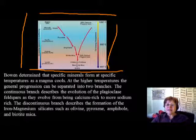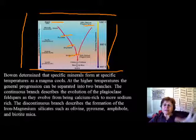He realized that the minerals crystallize along two branches, especially at the higher temperatures. This branch here is what he calls the discontinuous branch. In this case, the mineral crystallizing stops and a new mineral starts crystallizing, so this is kind of broken up. That's why he called it discontinuous. On the other side, which he calls the continuous branch, the minerals don't stop crystallizing, they just get bigger and bigger and bigger.